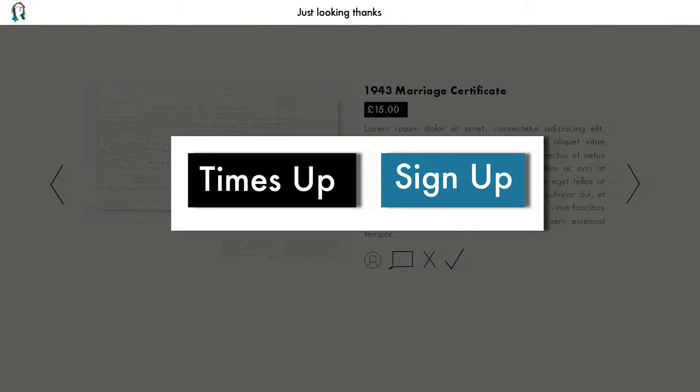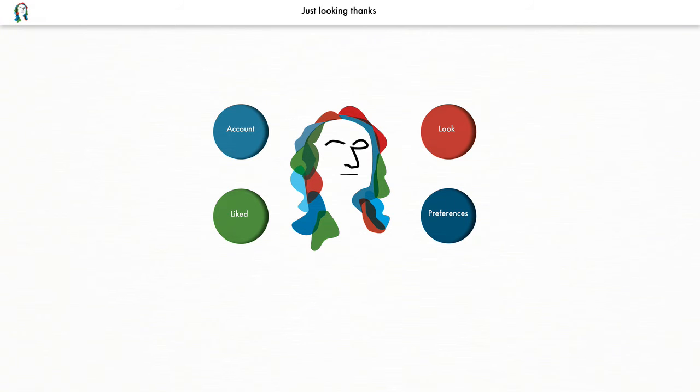From becoming a member, they then get thrown onto this page, which is their homepage, and in the middle is a Milton Glaser rendition of Samuel Pepys, which is their logo at the moment. It's a very rough illustration, and hopefully if it was ever to happen, it will be properly illustrated. From this home page, there are four options: the account page, the look page, which takes them to that browsing area of stumbling and shuffling through lots of ephemera, their like section, and preferences.